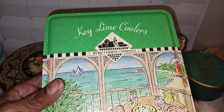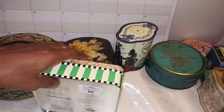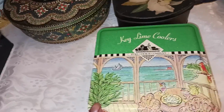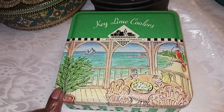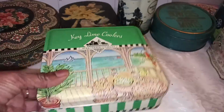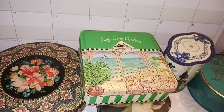The Key Lime Coolers Cookie Tin or Cookie Company. And it's got all of the info. I hate that glare on it, but it is such a cool piece. I'm not sure what I'm going to do with this yet just because of the color and the theme. I might keep it myself just because I'm kind of partial to this green color and the scenery on the particular item. So that is the Key Lime Coolers.